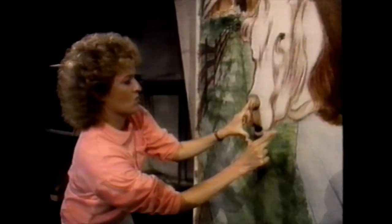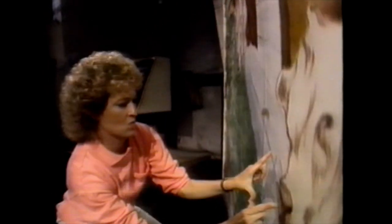Our brains tell us that objects on the horizon are smaller. In this case, our brains are wrong.